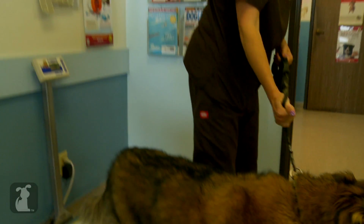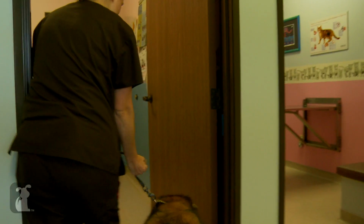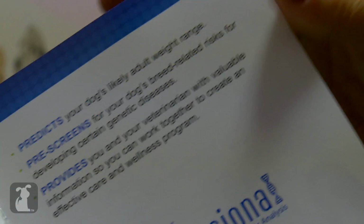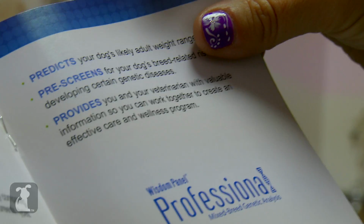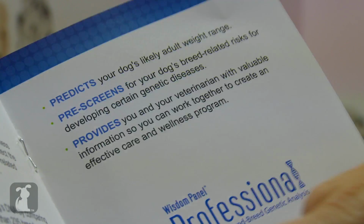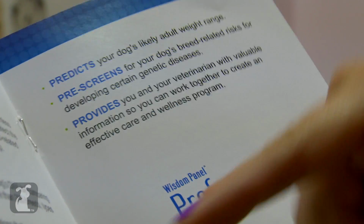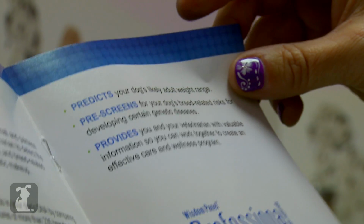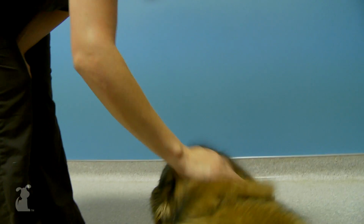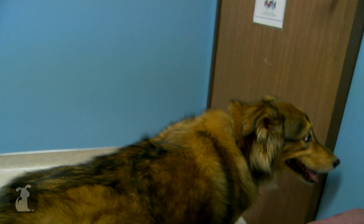Okay, and then we're gonna go into the exam room. And this is where we're gonna pull the blood. It can predict your dog's likely adult weight. It pre-screens for breed-related risks of genetic diseases. And then two, it helps the veterinarian with information so you guys can create wellness programs. If the doctor knows your dog might be at risk for thyroid disease, you guys can start screening early and maybe catch it early.